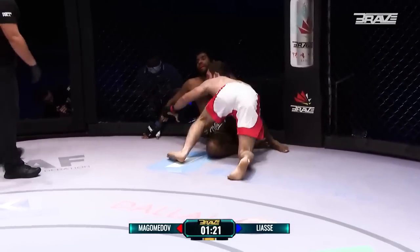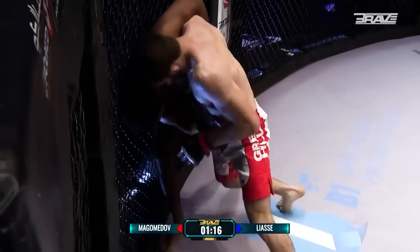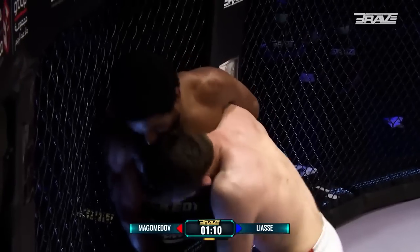90 seconds to go in the second round here of our second bout at Brave 50 from beautiful Ararat Fort and Combat Kingdom, Bahrain. So far, the fights have not disappointed.